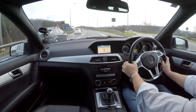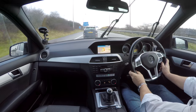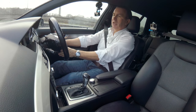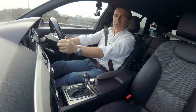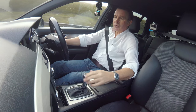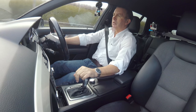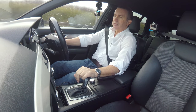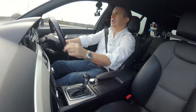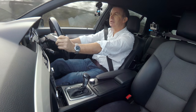Off the motorway at this next junction. So we've got kind of polished aluminium spokes on the sports steering wheel, matches the insets to the dash and door cards and also gear tunnel here. I've just knocked the eco button off, so I'm assuming that's Mercedes-Benz for stupid stop start button.